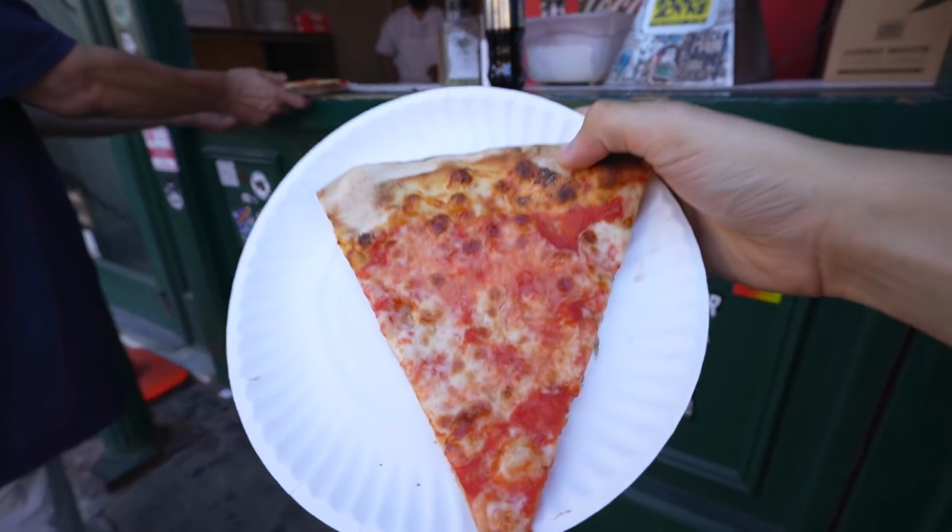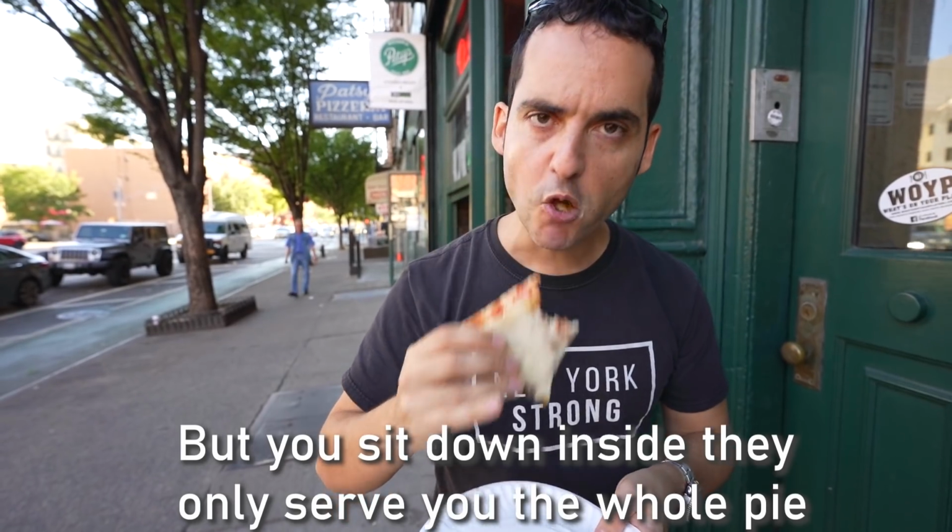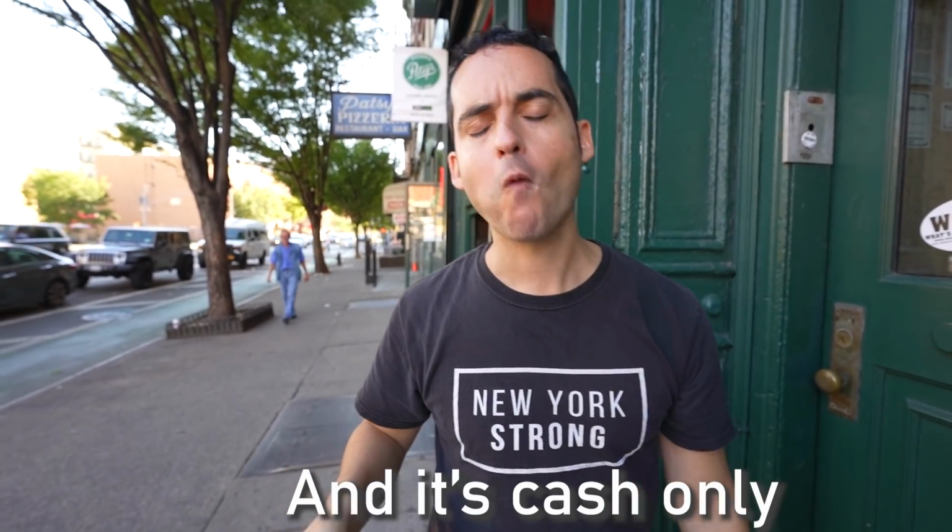$2 for this, incredible. Really small, it's really thin. It's like the perfect grab and go slice for the city. I mean, you can go inside and sit too. When you sit down, they only serve you the whole pie. Wow. And it's cash only.